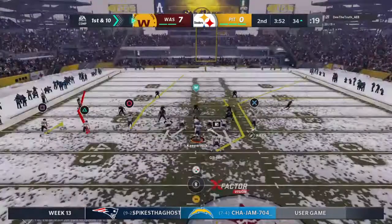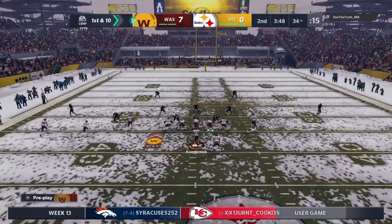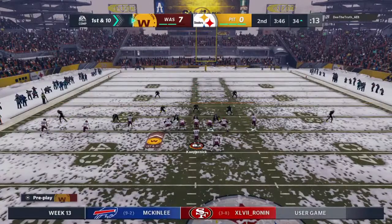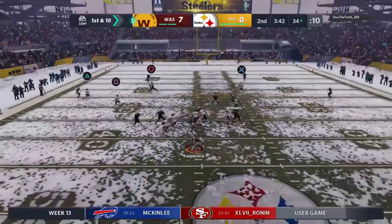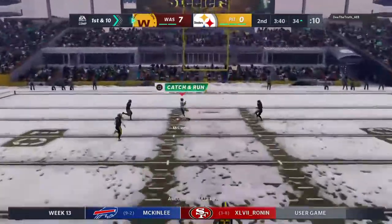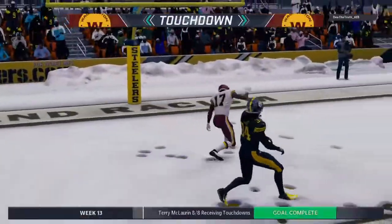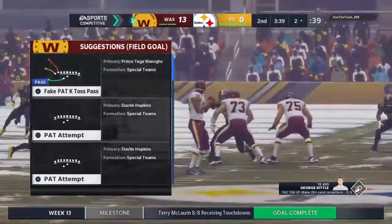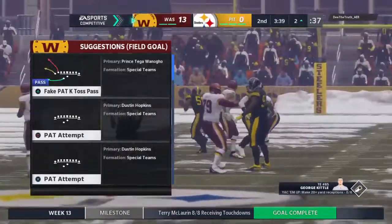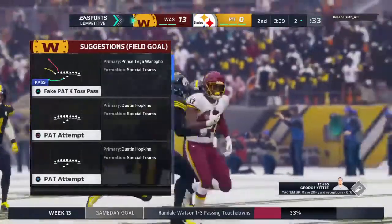From the 34 now, here's 1st and 10. Throwing now is Kaepernick. Slings this deep from McLaurin. And he is into the end zone for a Washington touchdown. Terry McLaurin with touchdown number 8 on the year. And Washington able to stretch that lead out even further.